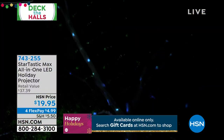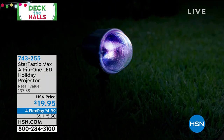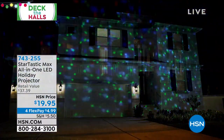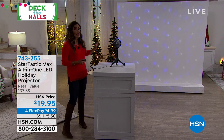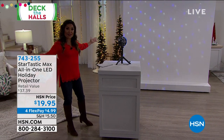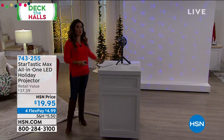And I've got to tell you, I did comparison shopping once again, and that big home improvement store I found online, this exact product was more than double the price. You guys, it was $50. Not today, and not here at HSN. So definitely jump on the lines and get this one ordered. It's so bright and covers so much area that you could take one of these and cover your entire house top to bottom with beautiful lights.